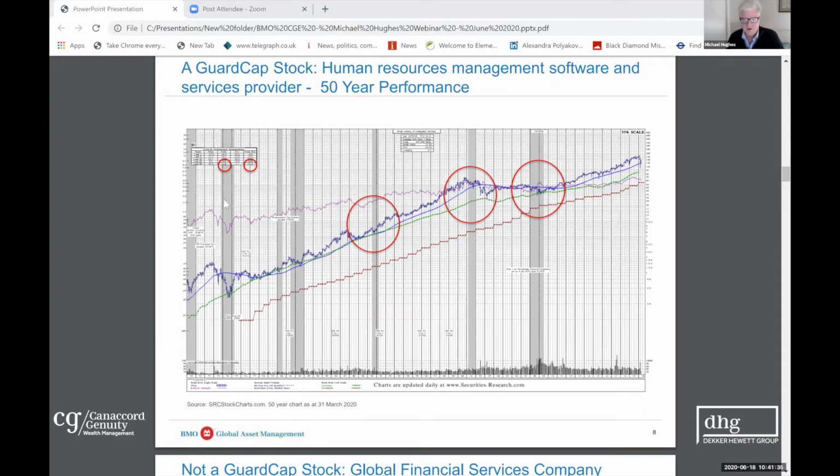Note also that the gray areas with the circles around them are bad times in the market. The last one there is 2008 to 9. As you can see from the green line, the company has been able to continue to grow its earnings during that difficult period, which means that the stock price is not great, but it held up okay in what was a very difficult environment.